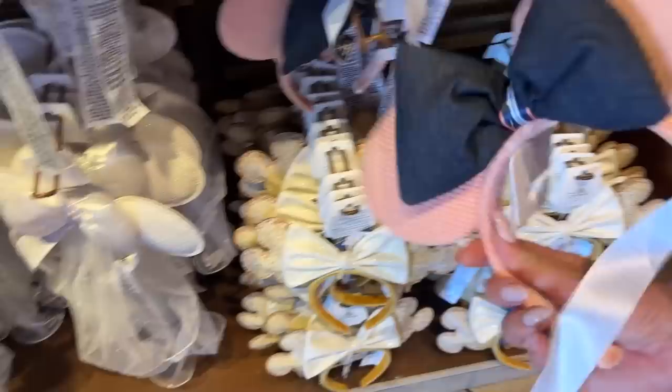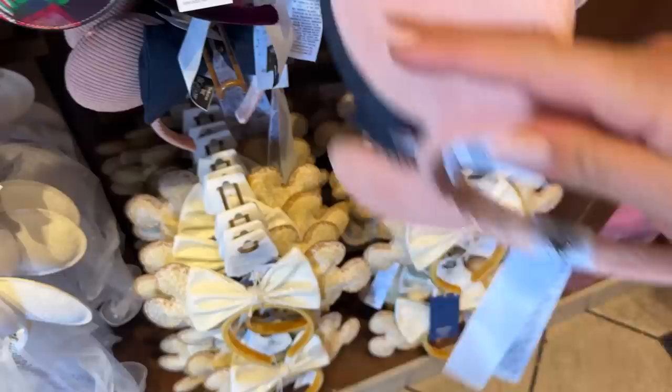I also really want these. I haven't bought these yet, these corduroy coral ones. I just feel like the season for corduroy is over. But in the fall, I'll like them.